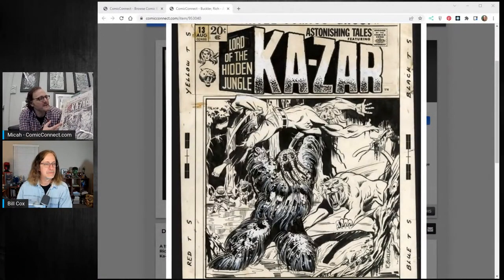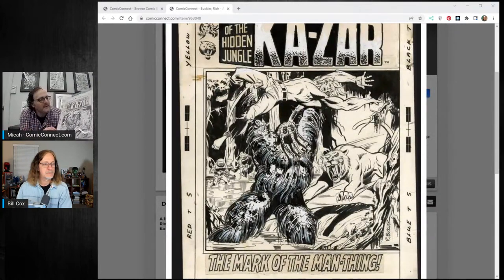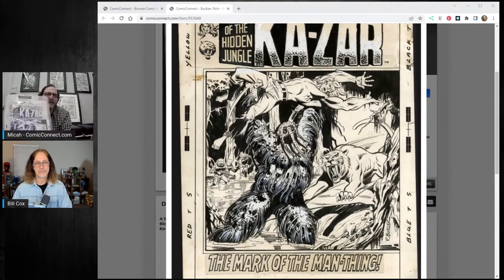So let's see. Astonishing Tales cover next by Rich Buckler. Oh, Kazar. Kazar and Man-Thing. This is Man-Thing's very first cover appearance, so third appearance overall. Savage Tales 1, which he's not on the cover of. Then his first comic book appearance is Astonishing Tales 12, which he's not on the cover of. And then here we go. Somebody finally decided Man-Thing was worth putting on the cover. As they should. And Buckler inking himself. Just a lot of fun.